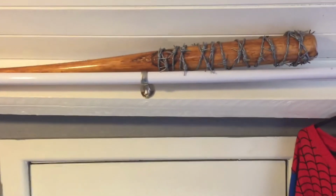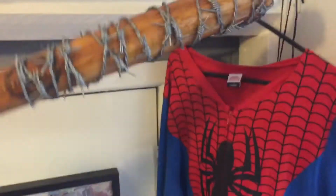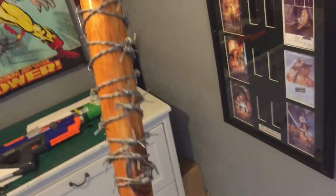So we'll carry on. As you can see up there, I've got a homemade, custom-made Lucille from The Walking Dead. This was actually made by my father-in-law. He picked up a bat and made it for me as a gift. He's done a wicked job, fair play. And I am looking forward to cosplaying with this at Halloween.